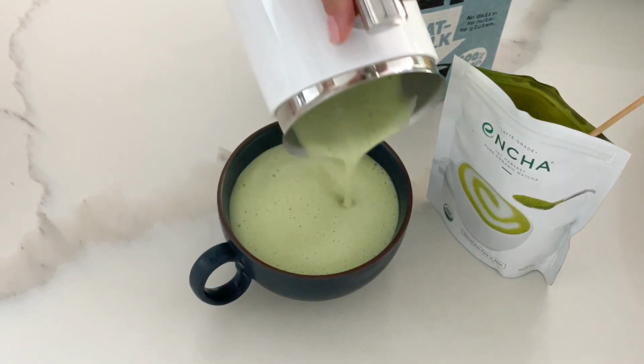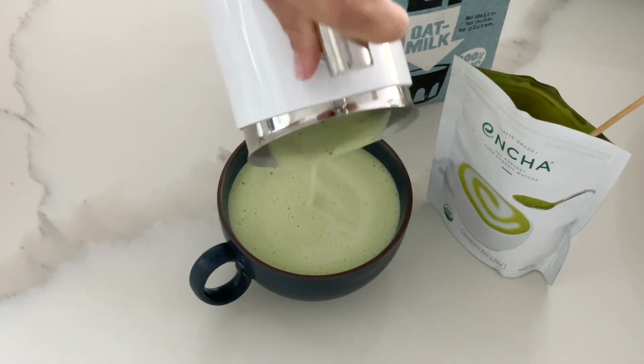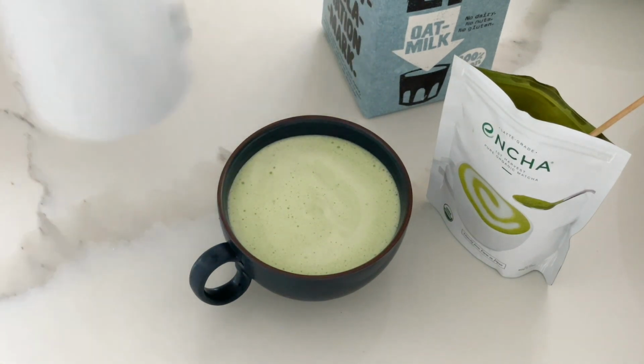I do 1 to 2 matcha lattes a day, and this is the specific matcha that I buy. It's Encha. I've been drinking it for years. You can get it on Amazon. This matcha in particular is the perfect gateway matcha if you think you don't like matcha. It's grassy, it's a little bit nutty, doesn't taste muddy or bitter, and it is the most verdant green color, the best.